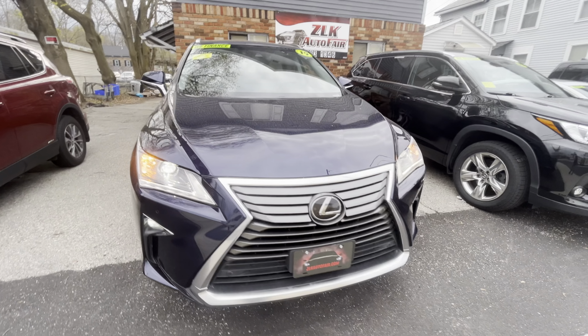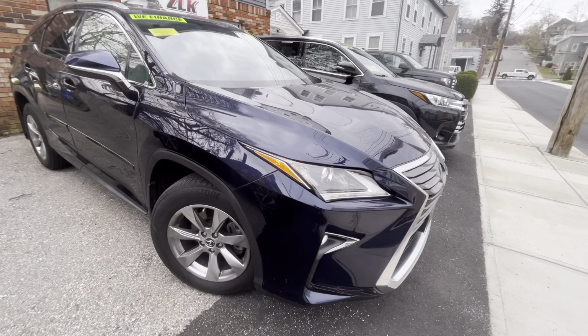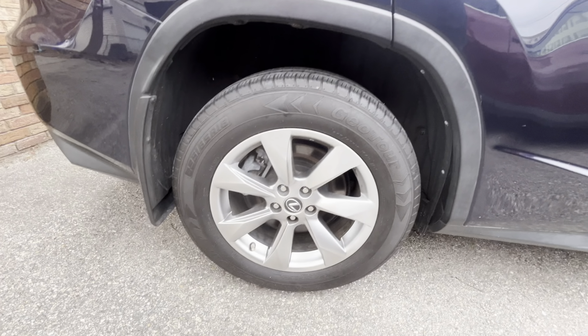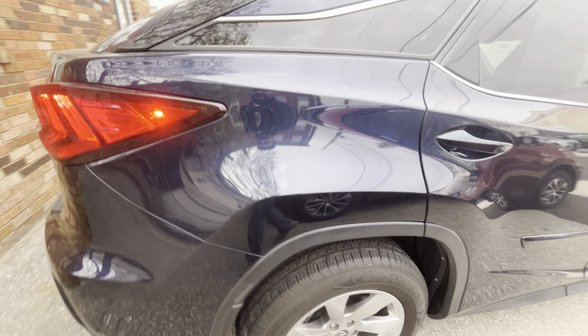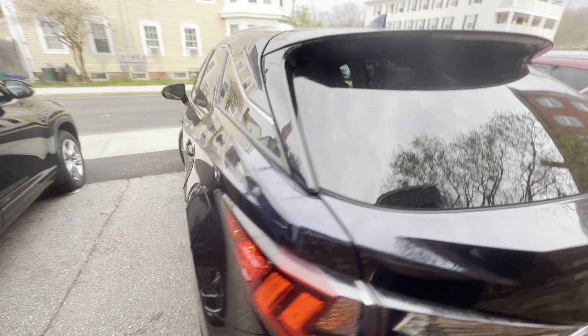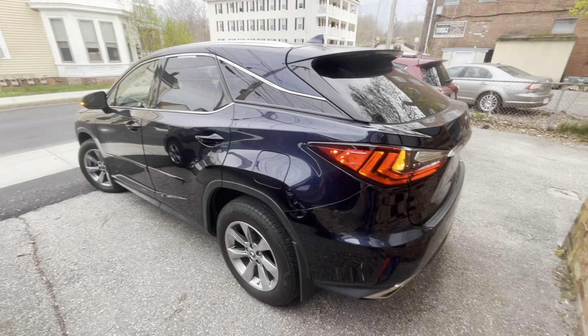Gotta love these Lexus RX350s. This one is a 2019 RX350. A nice blue color here, all-wheel drive, of course. This vehicle's in mint condition, running really good. Well taken care of. Wait till you see the interior.